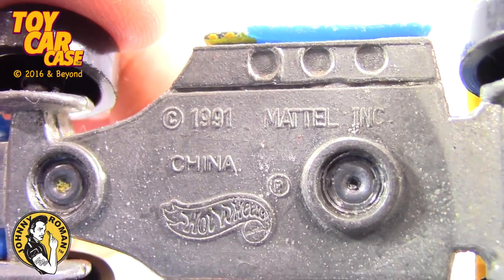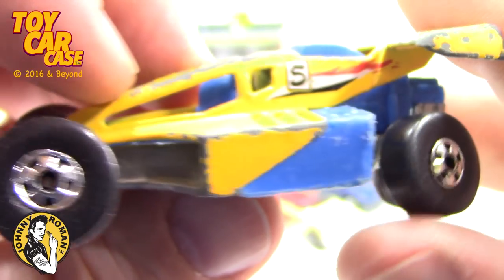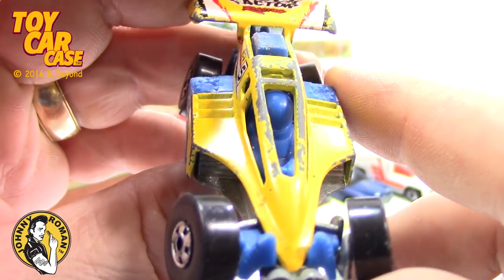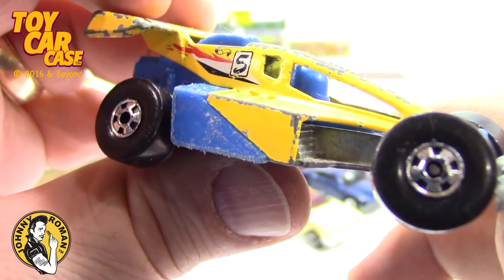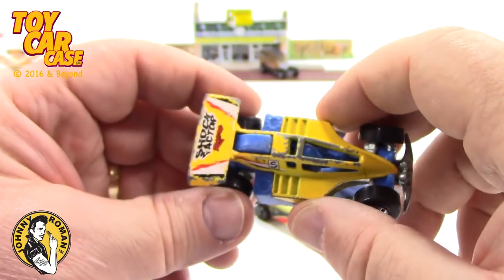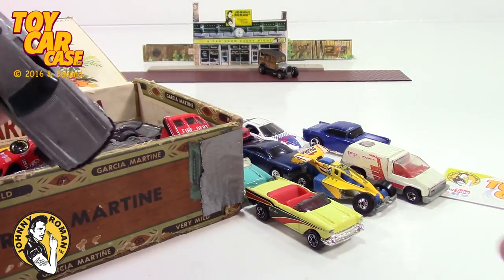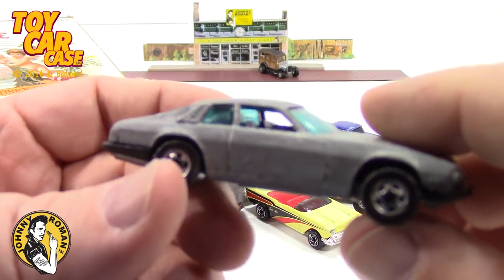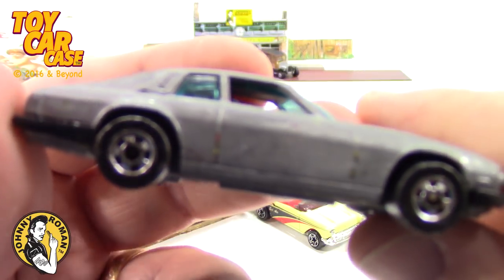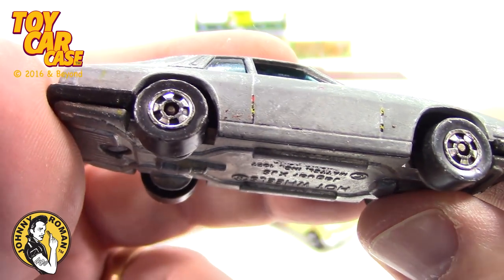1991 Mattel Hot Wheels. Oh, look at those big, beautiful black walls. This is one sweet thing. Got the driver in there. See his helmet? Oh, I like this one. That is very cool. Yeah, we got a race these. What are you talking about? Oh, that Jaguar. It's missing the Jag on the side. Look at those little wheels out there. We're loving those.